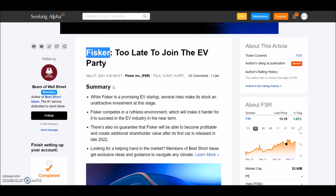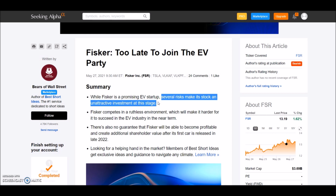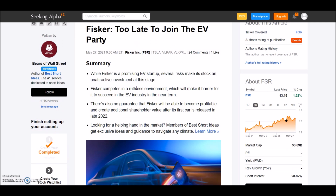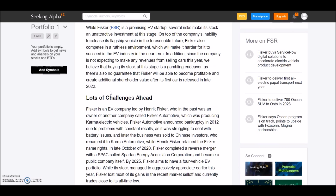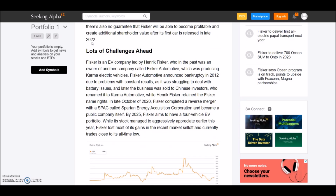And in summary, while Fisker is a promising EV startup, several risks make its stock an unattractive investment at this stage. Fisker competes in a ruthless environment, which will make it harder for it to succeed in the EV industry in the near term. There is also no guarantee that Fisker will be able to become profitable and create additional shareholder value after its first car is released in late 2022. And again, it talks about so many things, but lots of challenges ahead. I will just quickly go through.